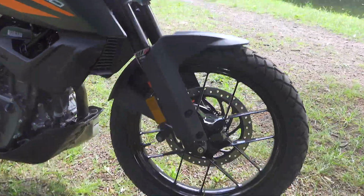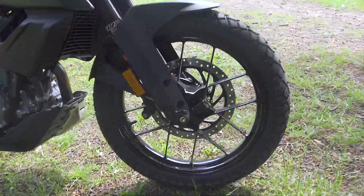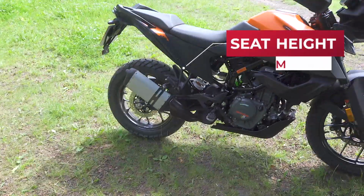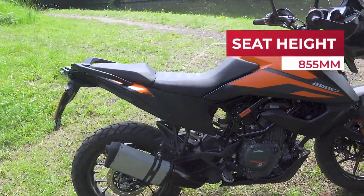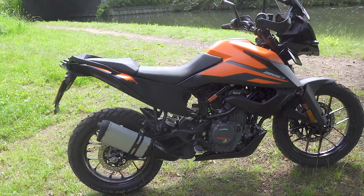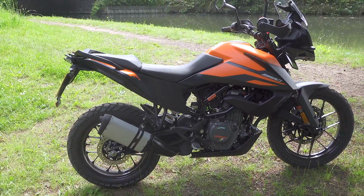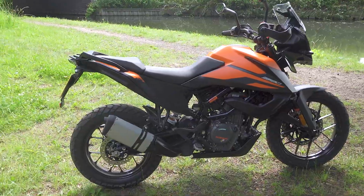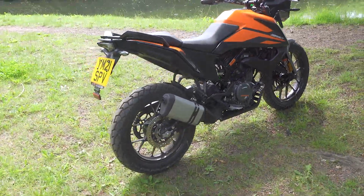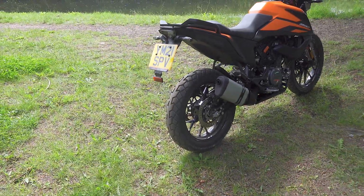and a 19-inch front wheel, as I said earlier, on the road, which, coming over these humps and bumps around here, was really useful. Seat height's 855. It's not a low seat height. I think anybody who's really short may be tiptoeing. But I'm 6 foot tall and I'm pretty flat-footed on the floor with this, so it's not too bad.